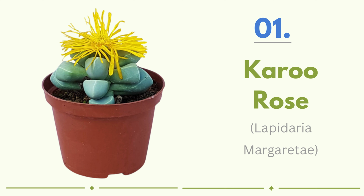When friends visit they will swear it is fake until you tell them it is alive, and that moment alone makes growing Karoo Rose worth it.